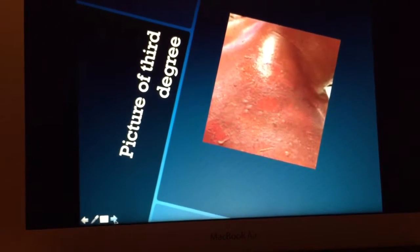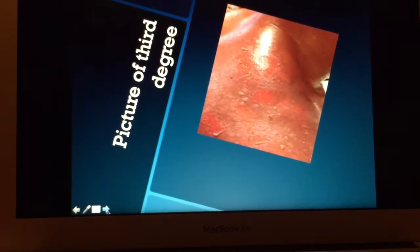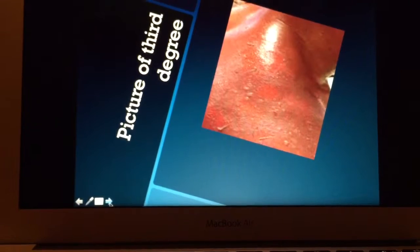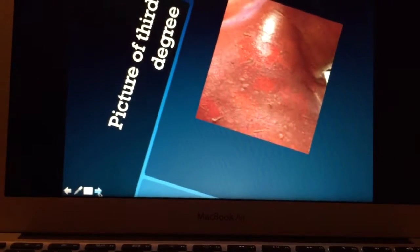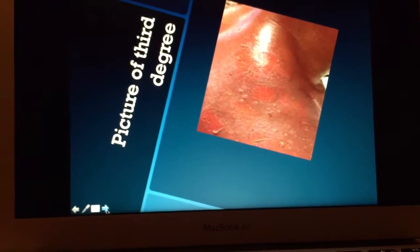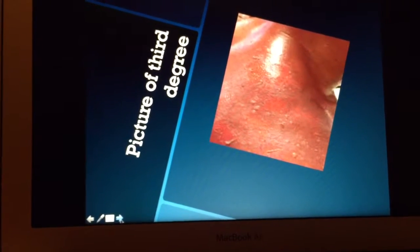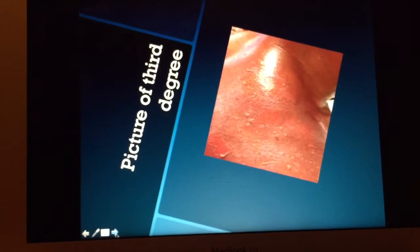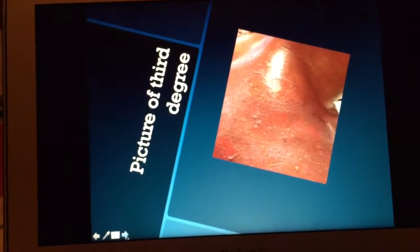This is a picture of a third-degree sunburn. As you can see, this is like a combination of the first and second one, because it's really red, there are blisters, and it's also peeling. This is probably the worst sunburn you could ever get, and probably the most painful. And if you get it once, you'll definitely take care of yourself to not get it again.